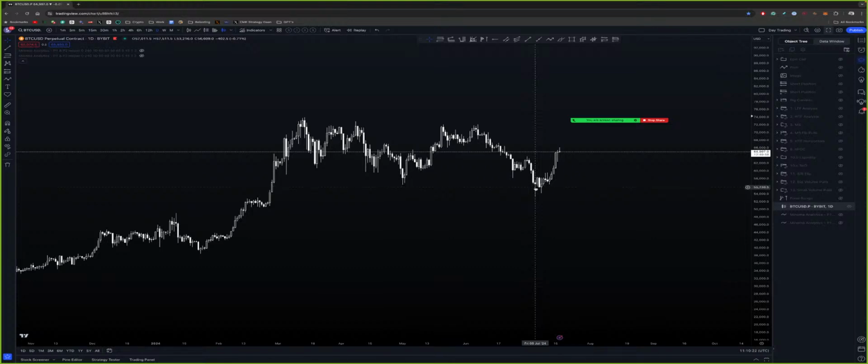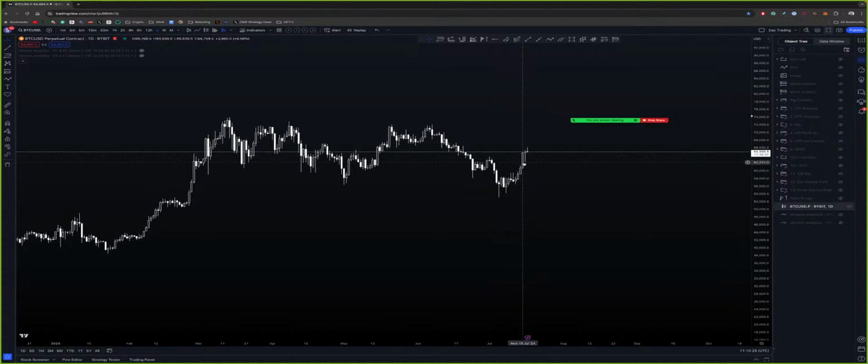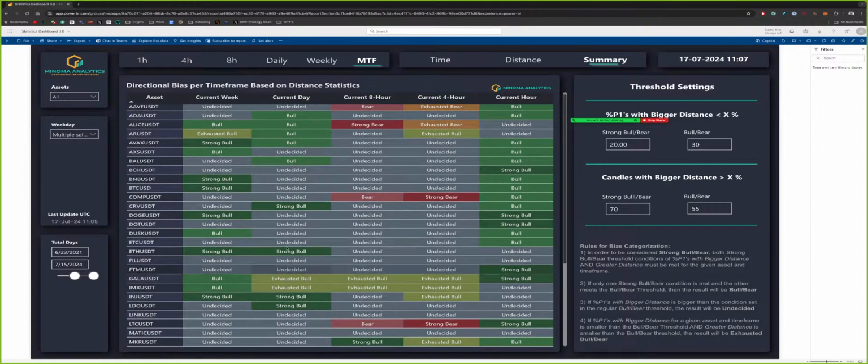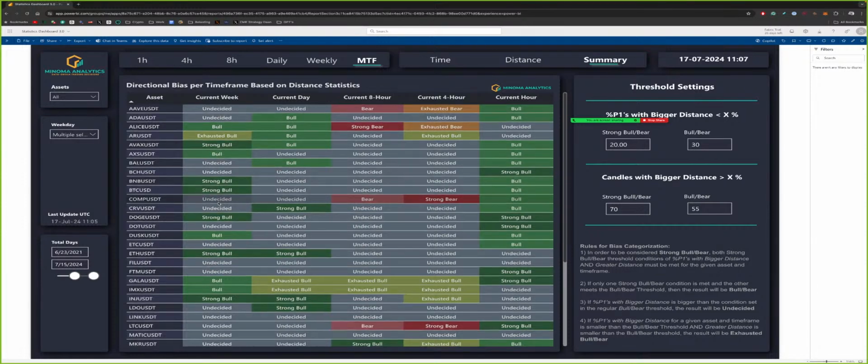The way I see it, the aggregated probabilities will be shifted towards the bull side, which is why I said yesterday I personally wouldn't take any shorts, even though the daily was bearish. But today we see things that are a lot better. So from a TA perspective, we are bullish. And now from a statistical perspective, we are bullish on both the weekly and the daily.